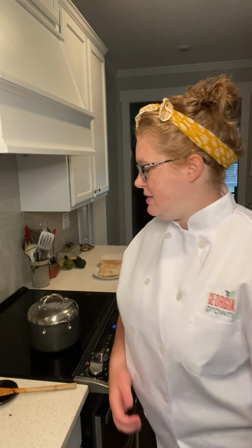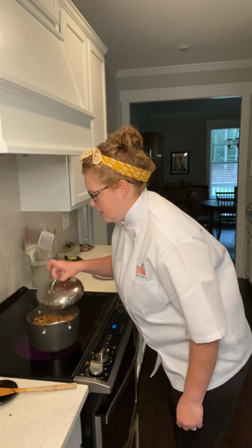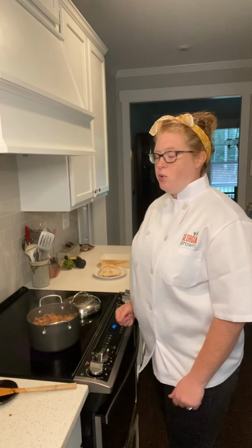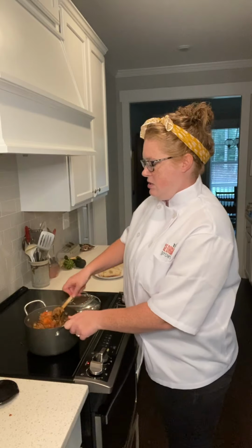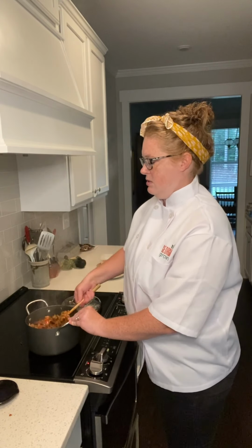All right, now it's been simmering for about 20 minutes, and it's time to take a look. Let's see. Oh, this looks so good. Can you smell that? Oh, I guess you can't smell that. I wish you could smell it. It smells so good. We're gonna give it a stir. Oh, luscious. One of my favorite smells.